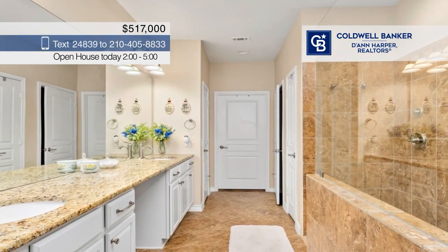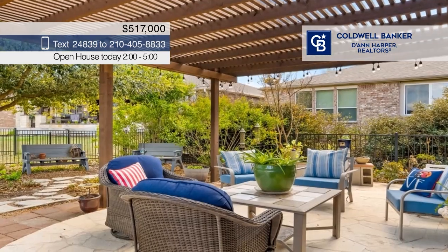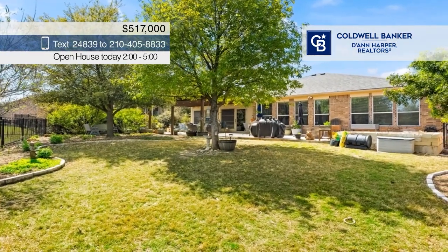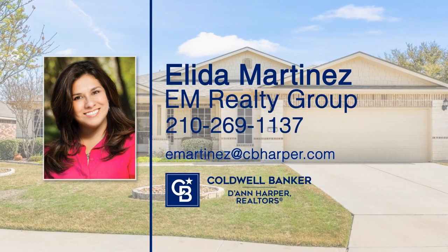Enjoy the outdoors with your private front porch and exceptional backyard, or enjoy community amenities such as a pool and bocce ball court and tennis courts. Call Elida Martinez of EM Realty Group to see this home in person.